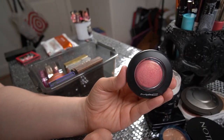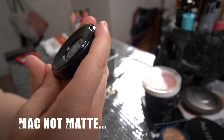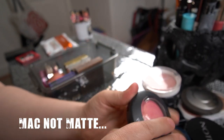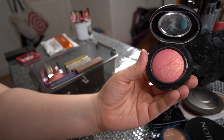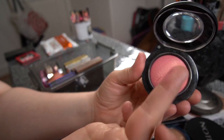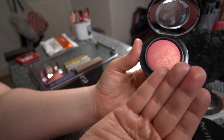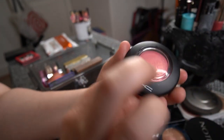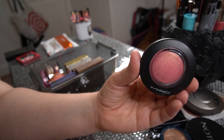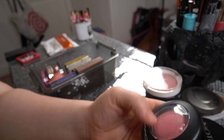Next we have the matte blush in the shade Petal Power. Did I say matte? I meant MAC. I don't know why I said matte. Anyways, this is a beautiful blush. Very, very similar to the Laura Geller formula. Very pretty. It's got some gold fleck to it just to give a little bit of highlight. I really like this when I just want to kind of slap something glowy on without having to do a whole lot of extra stuff. So I will hang on to this one.